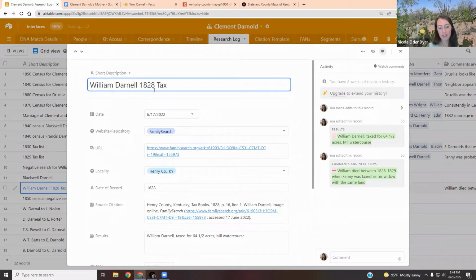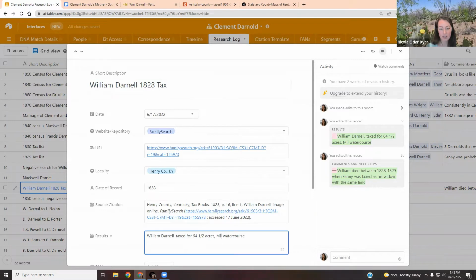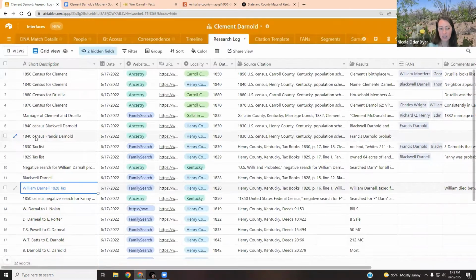And so we knew that he had the 64 and a half acres on Mill, which I think stands for Mill Creek. And then he must have died after 1828. And then Fanny was taxed the next year. She was still living in 1840. And on both of those, she's kind of near Clement. So we have some pretty good evidence.